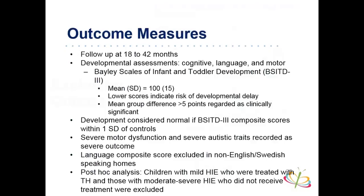For the language composite scores, because this was done in Europe, they did exclude non-English or Swedish-speaking homes, with English or Swedish as a first language. And then children with mild HIE who were treated with therapeutic hypothermia and those with moderate to severe HIE who did not receive treatment were excluded as well.